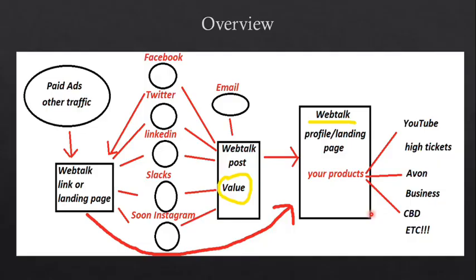Now the reason why these two parts of Webtalk are very important to understand and be confident to teach is that just those two alone, this is what you actually just taught. Now this looks confusing here, but knowing those two steps, teaching those two steps, you literally just taught this. So here is your product here in your Webtalk landing page, or it doesn't even have to be there. A lot of people are going to message you that sort of thing, or you might just be posting it every now and again in your feed.